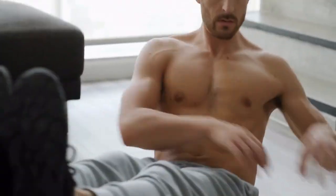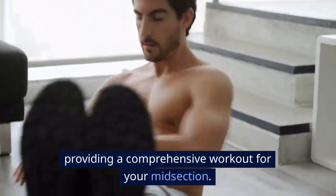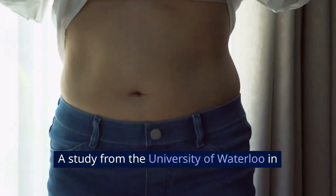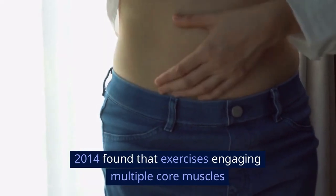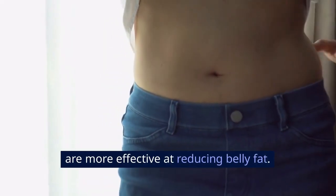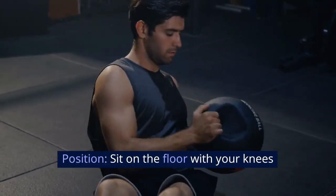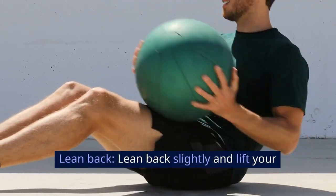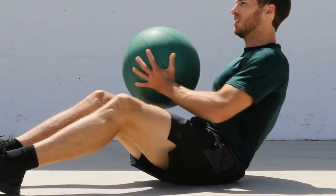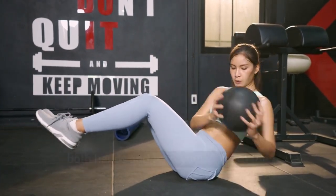Russian twists. Russian twists engage your obliques and entire core, providing a comprehensive workout for your midsection. A study from the University of Waterloo in 2014 found that exercises engaging multiple core muscles are more effective at reducing belly fat. How to do it? Position. Sit on the floor with your knees bent and feet flat. Lean back. Lean back slightly and lift your feet off the ground.